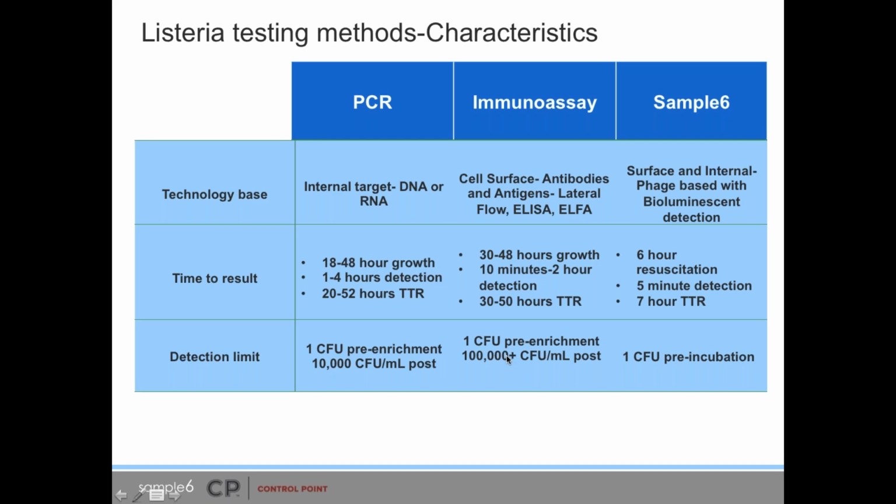Immunoassays, a little bit more. You'll need right around 10 to the 5th or 10 to the 6th CFU per mil, and that would be post-enrichment. Again, if we are discussing Sample 6, it does not require an enrichment, which is really an advantage to those plants that are interested in bringing testing in-house. One thing that has really been a stigma put on Listeria testing is growing Listeria up right next to a plant, especially if you have an in-house lab. So one strategy to get around that is just to not require enrichment. That's what Sample 6 has been able to accomplish.